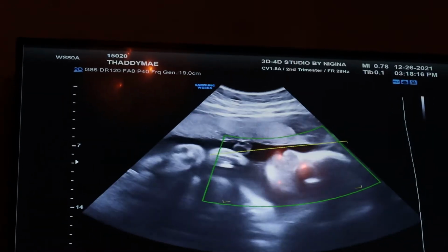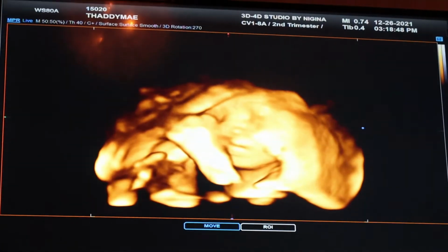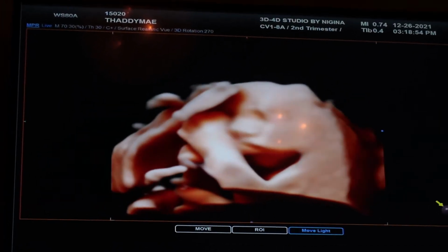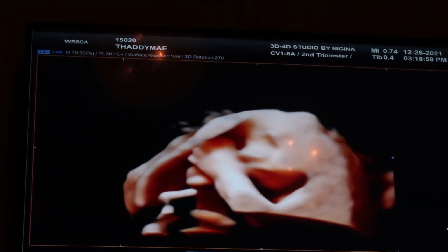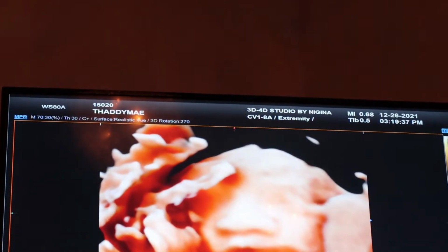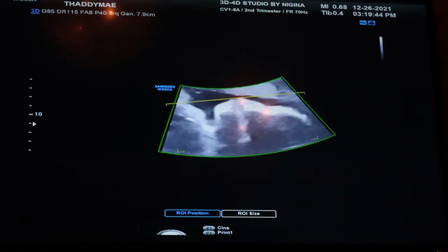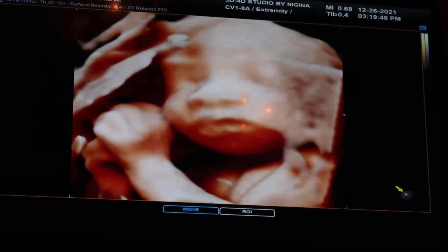Guys, this is the 4D live in this color. And this is HD live in the machine. Hi, Chunky. I see you. He's trying to talk to you. You see his little mouth? Isn't that beautiful? Looks like he's working there. And looks like me.